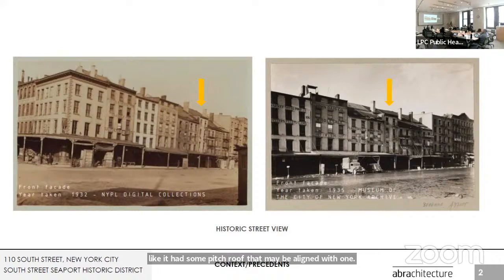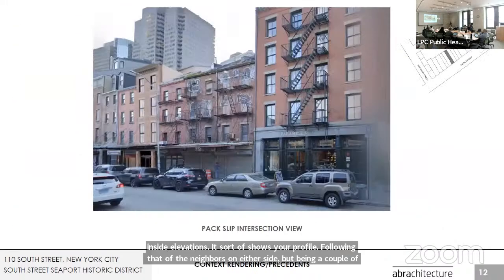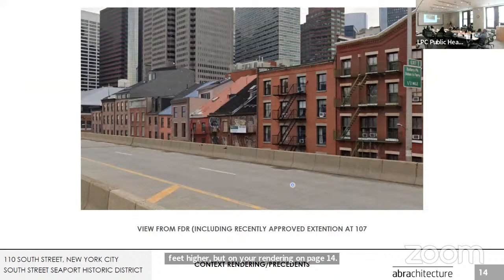But I would like the architect to clarify, because on your sections and side elevations, it shows your profile following that of the neighbors on either side, but being a couple feet higher. But on your rendering on page 14, the ridge looks lower and forward of the others. Maybe you can explain if one of those is inaccurate. Yes, here. Your sections and side elevations show your ridge aligning with the others and higher by a couple feet, but in this rendering, it's proud of it by a few feet and lower. So is this a rendering error?